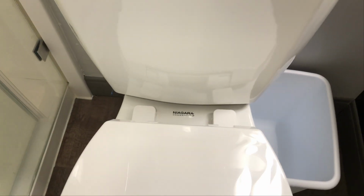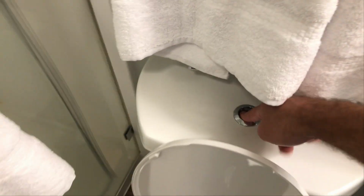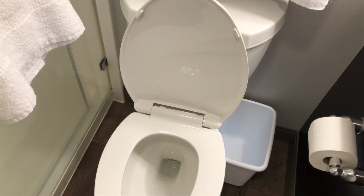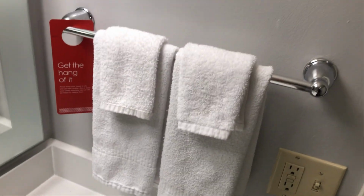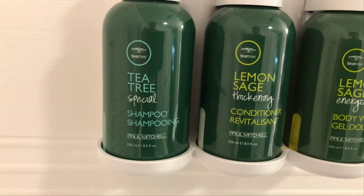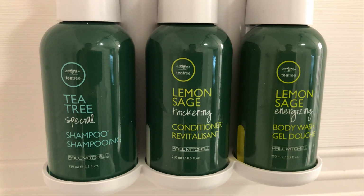A Niagara toilet, Niagara Conservation. We have 2 big bath towels here and a 3rd one here. A couple of hand towels and washcloths here. And there's the bath mat. Inside the shower we have Tea Tree Special Shampoo, Lemon Sage Thickening Conditioner, and Lemon Sage Energizing Body Wash.